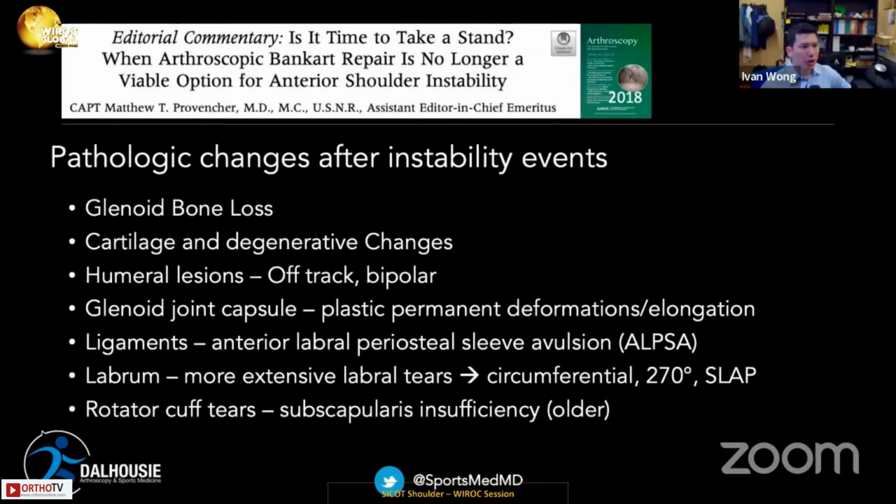We've already talked about the pathological changes after instability events. There's no question glenoid bone loss is probably going to be number one. We'll talk about that mostly. But when shoulders dislocate, there's problems. They're more than just glenoid problems, right? There's cartilage and degenerative changes. There's humeral lesions. We talked about the bipolar off-track lesions.